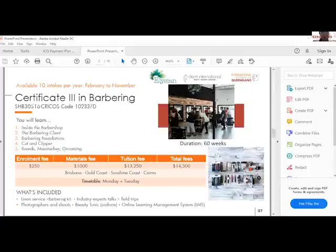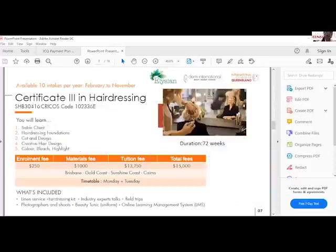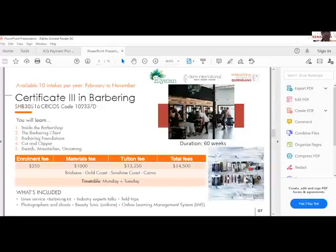Then we have the Certificate 3 in Barbering. This course goes for 60 weeks, and it also includes all of the foundation on how to be a barber. Sometimes a lot of students ask if we do a package, if they can do Certificate 3 in Hairdressing and Certificate 3 in Barbering. The answer is no, because they share a lot of the units.